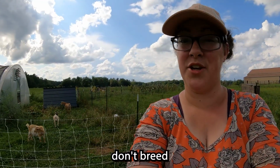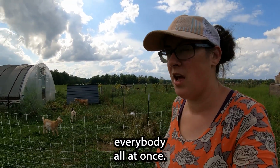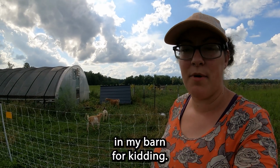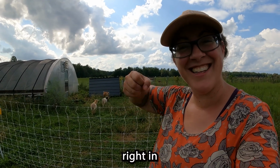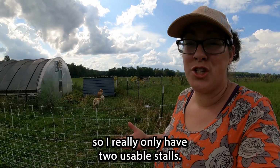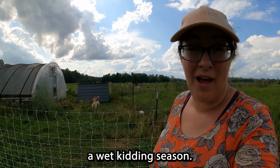So you'll notice that I don't breed everybody all at once. I don't have a lot of space in my barn for kidding. I have 3 kidding stalls. One of them has a decent leak right in the center of it, so I really only have 2 usable stalls if we're going to have kind of a wet kidding season.